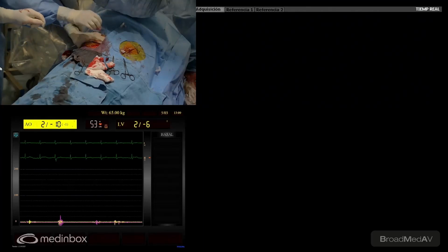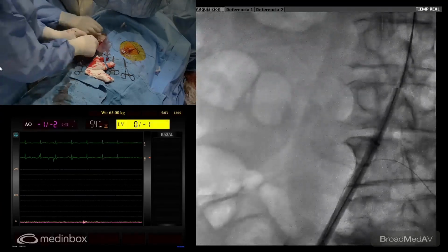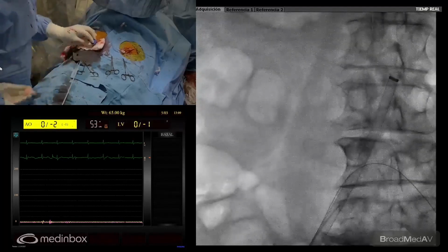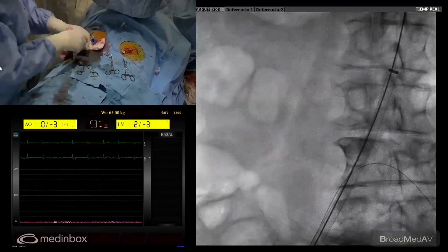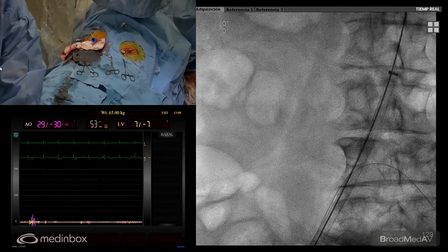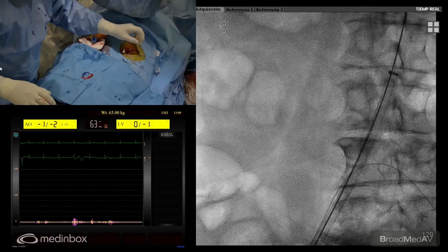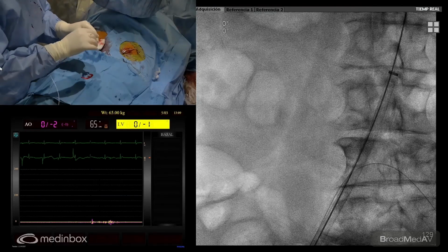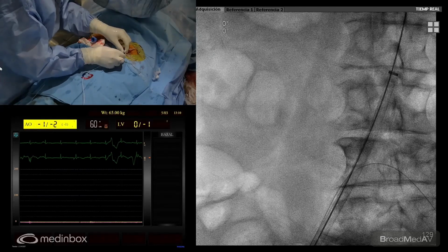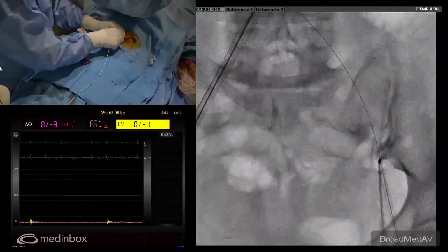Okay. Okay, hold it. Okay. Perfect. We are okay here. Give me the pigtail. Let me clean my hands. So now we are going to put the pacing wire here. Okay, we are going to loop a little bit. Everything okay, Jaime? All okay, okay. Now, down. Inflate. Okay.